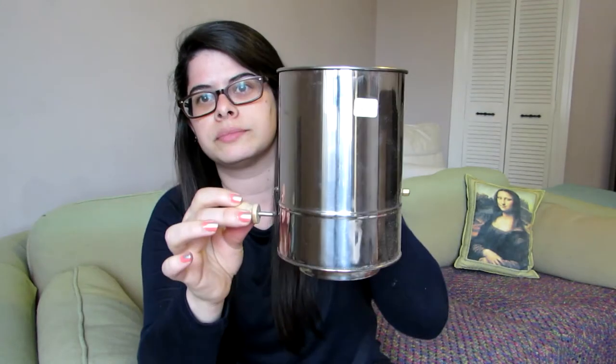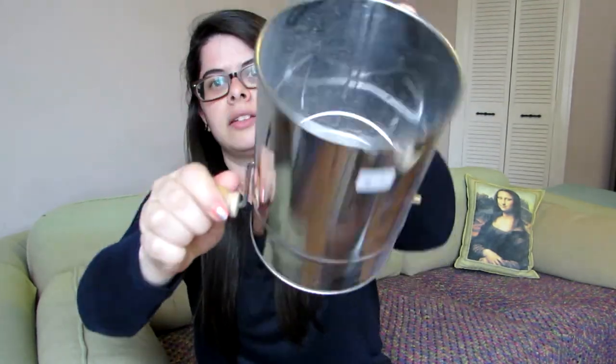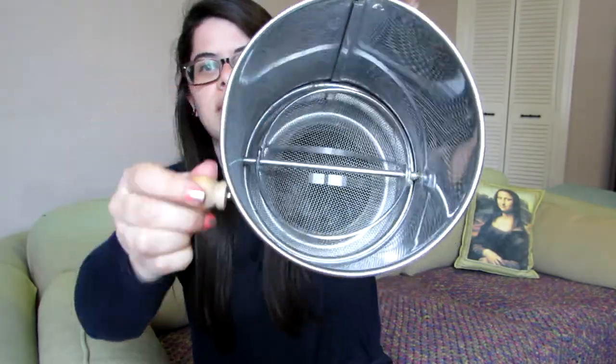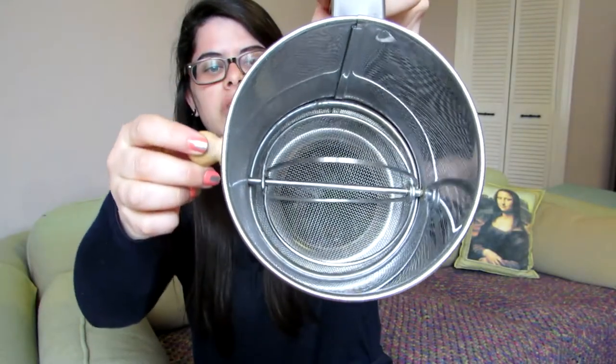Okay, the next thing I got was $2, and it's another thing that I've been wanting for a while. It is a flour or dry goods sifter for baking. You put your flour or your icing sugar in there, and it comes out the bottom through the sieve. And you use a crank to move the mechanism, and basically it crushes the lumps when your flour has lumps in it.